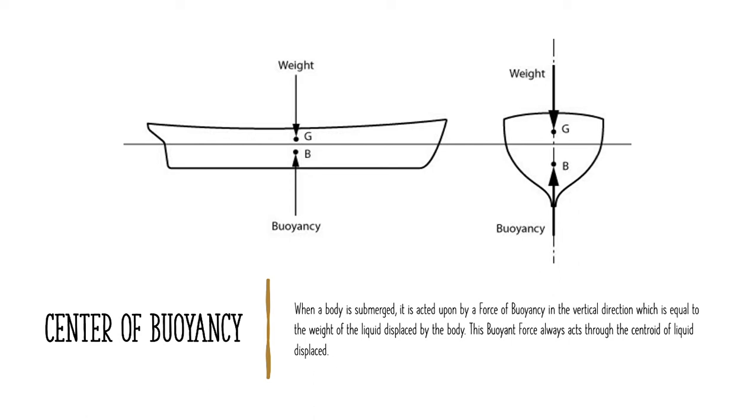This buoyant force always acts through the centroid of the liquid displaced. See this diagram. It shows the center of the fluid which is displaced and the center of the object, and this is the diagram for the weight and the buoyancy acting.